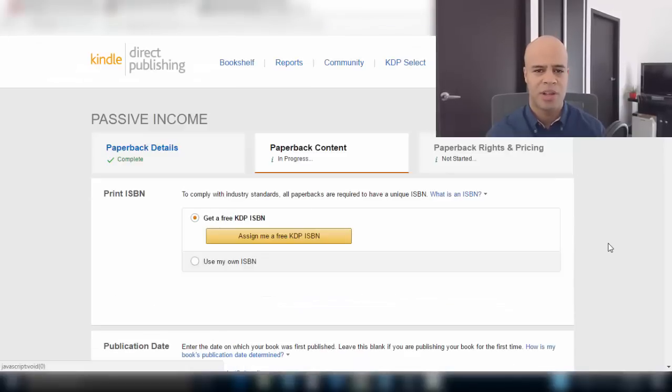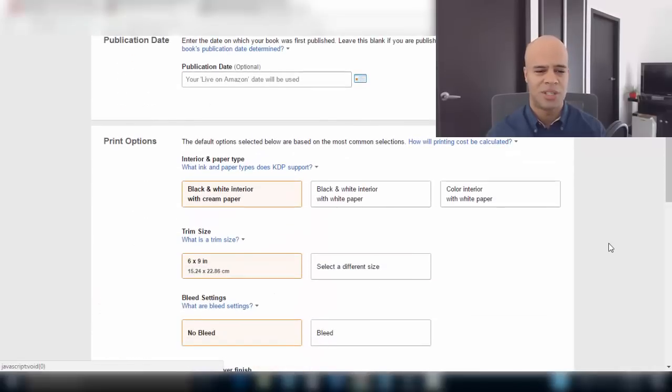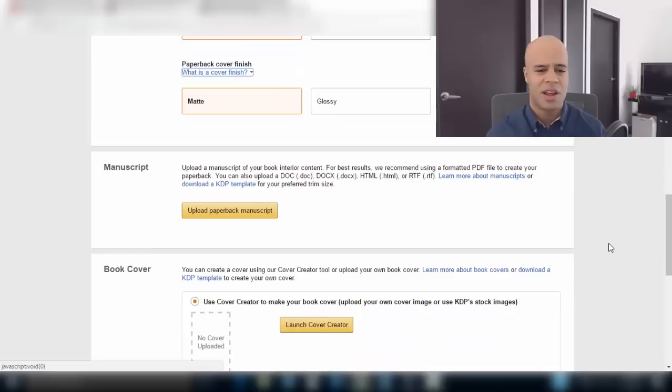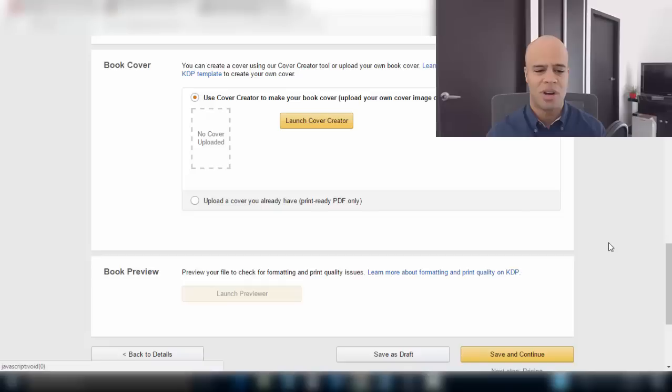On the second tab, you'll have to go section by section to understand what's going on. So the first one here is the print international standard book number, ISBN number, publication date. Then you have a range of print options, including interior and paper type, trim size, bleed settings, paperback cover finish. Here you can upload your manuscript and cover, and then you can preview your book.